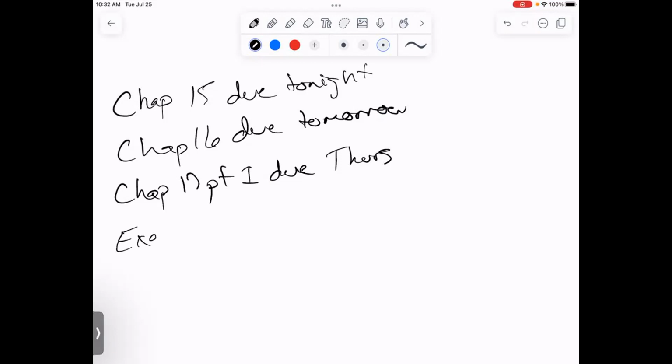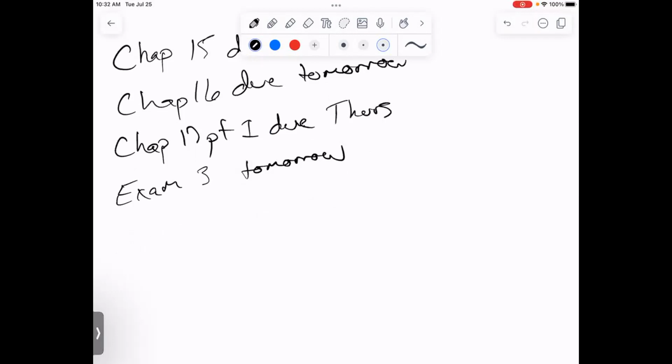Exam 3, right, it's tomorrow. All of Chapters 15 and 16 for sure. We'll see where we are as far as how much of 17 ends up there. My guess is just a very brief bit on buffers and mixed solutions, finding pH.